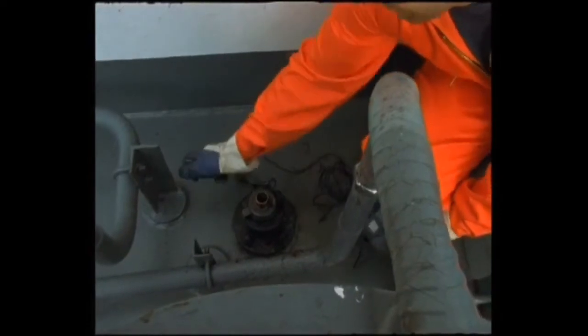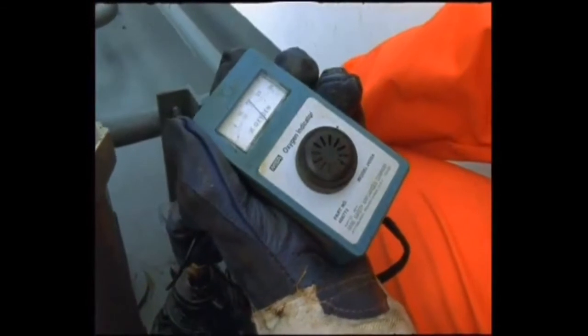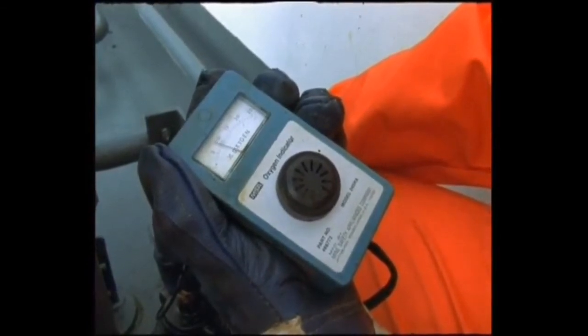Before washing starts in any tank, the oxygen content of the tank atmosphere must be checked to be certain that it's below the specified maximum. This means checking at several levels in the tank.